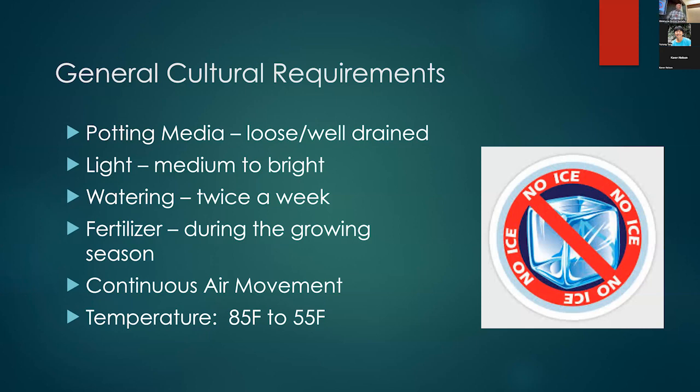Fertilizer, typically when it's growing, I just use Osmocote, the little BB stuff that you can get. I put like a teaspoon in a 5-inch pot. So I usually just use that, and that usually is sufficient. But you can get the orchid-specific fertilizers if you want.